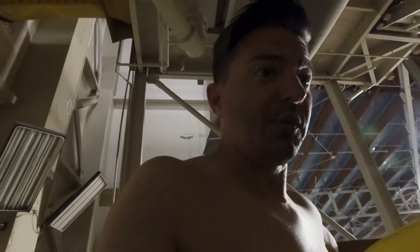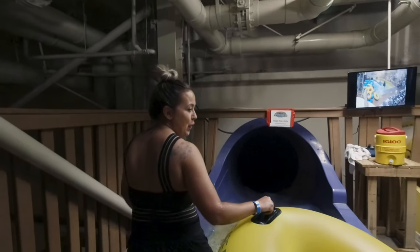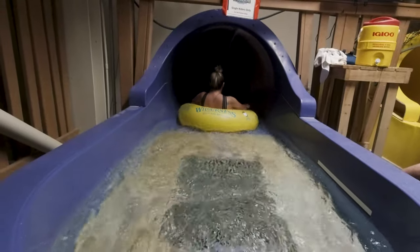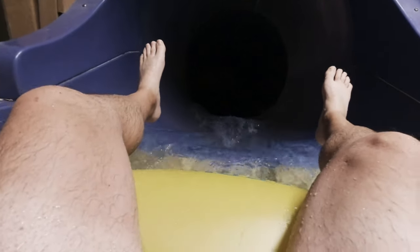We rode the right-hand slide up here. What are these called? We'll look at it later, but now we're gonna do the left-hand one, which is single riders only. So we're all in our individual tubes. So that should be pretty fun. Are you stoked? No. Bye. All right, we're in. Let's go.